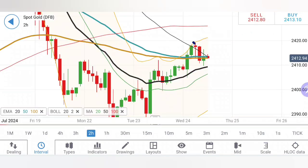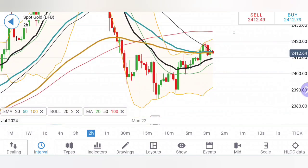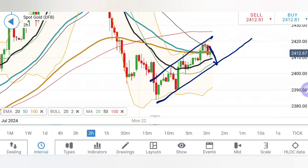Coming to the 2-hour charts, reversal sign: first a bearish candle, then a swing candle, and the current candle might take it a little down towards 2408 or lower levels. Possibilities are there. It has to break below 2410, 2408 for further bearishness, and then 2404 is the level below which only you can confirm that it is turning bearish. Else I can still see that gold is respecting this bullish channel. The lows of this channel are towards 2404.